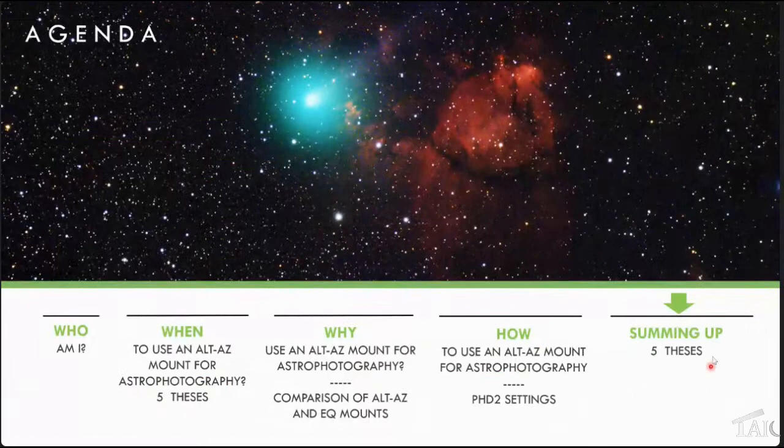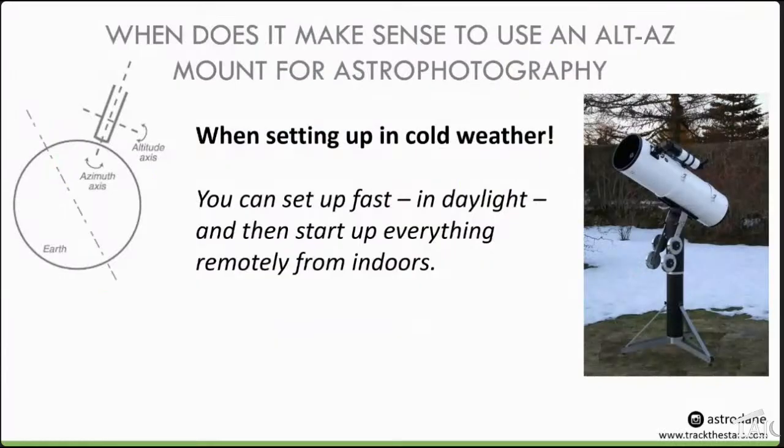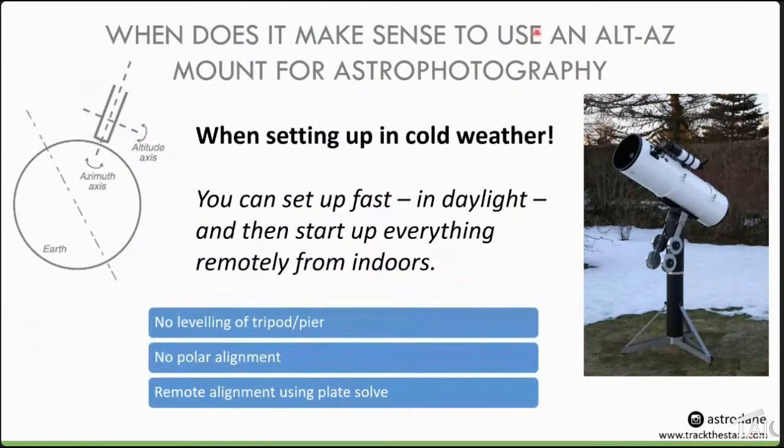Actually, it's just summing up the five teasers, or whatever we should call them, the examples that I put up in the beginning. First thing was, well, I said that it made good sense to use this in cold weather. Now you have seen through the presentation that the things that give this example sense is that you don't need to level the pier, you don't need to do polar alignment, and you can do everything remotely.